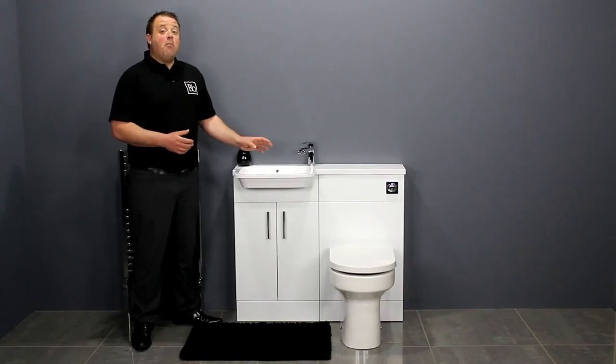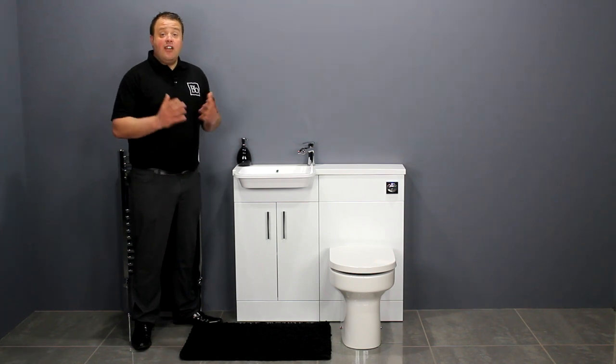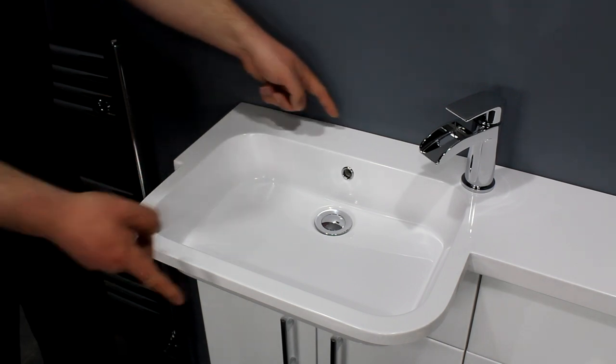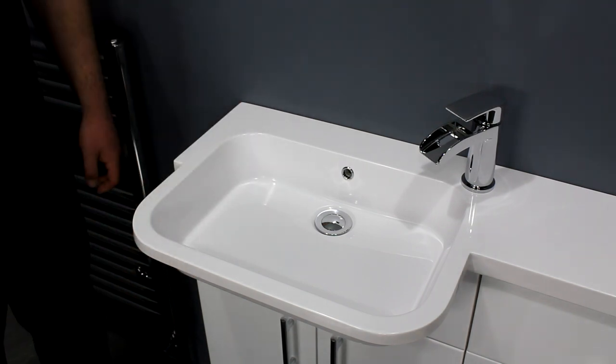This toilet and sink combo has a space-saving design and you can choose the left or right-hand version to best suit your bathroom layout. It has a minimal projection of only 200mm and the round semi-recessed basin increases it to 380mm at the widest point.